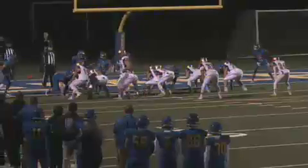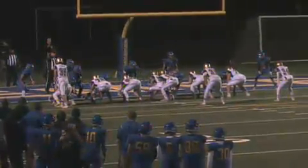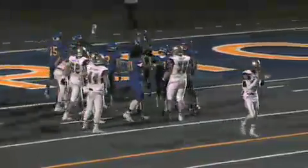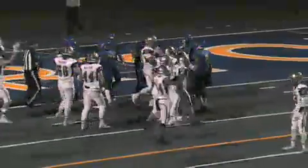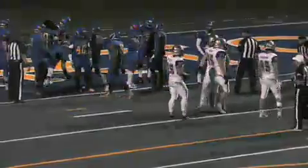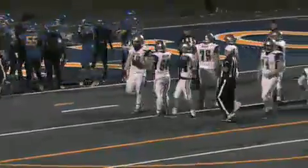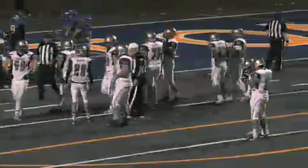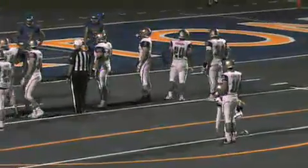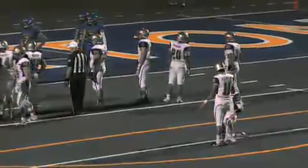As Blackmore under center, quick give inside. Ooh, and the ball. Oh, they signaled touchdown. The ball looked like it came out. And that will be the first score of the game. Rushing touchdown there by the Vikings. Wow.